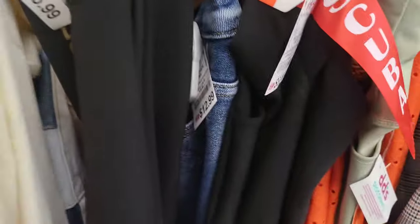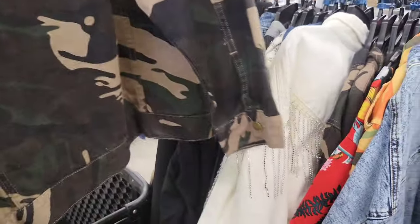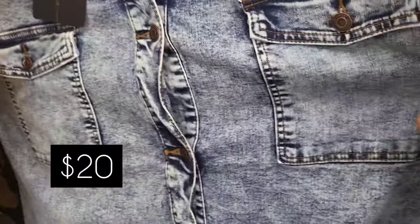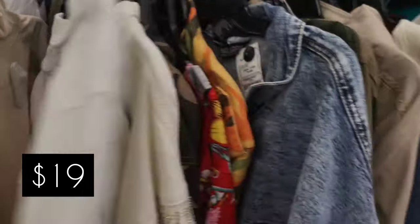And so we get to this next aisle and we see some jackets. So here's like a khaki cargo jacket. And here's a camouflage jacket for $12. And so you'll be ready for your next camouflage party. There's a denim jacket for $20. Then we have this white jacket for $19. A white denim jacket with silver hardware.